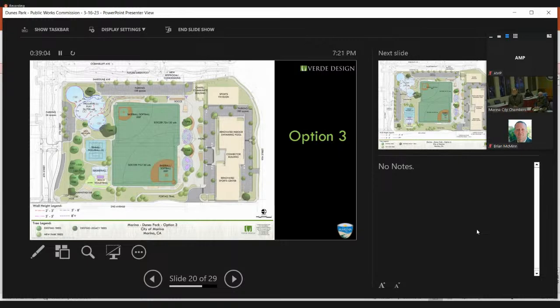Thank you. And then my last question is the Fortag Trail. Why is that included to go through the park? It seems that they might be different aspects or different intents.